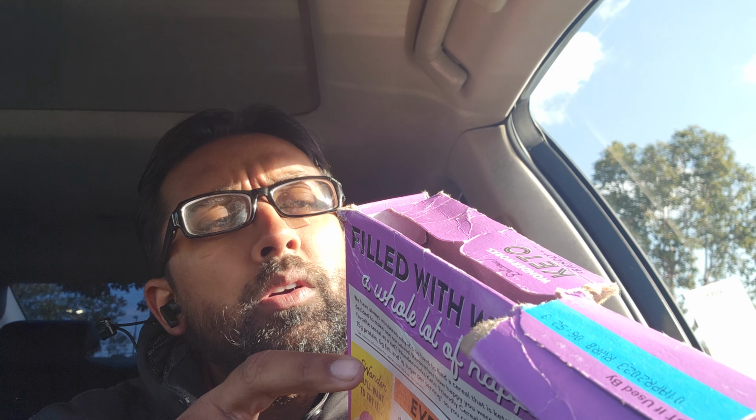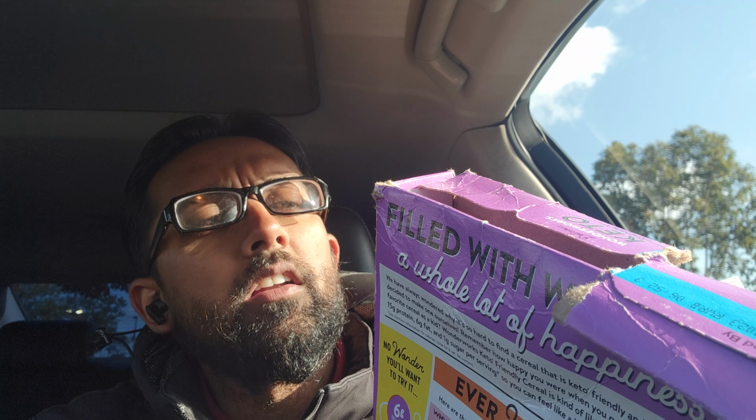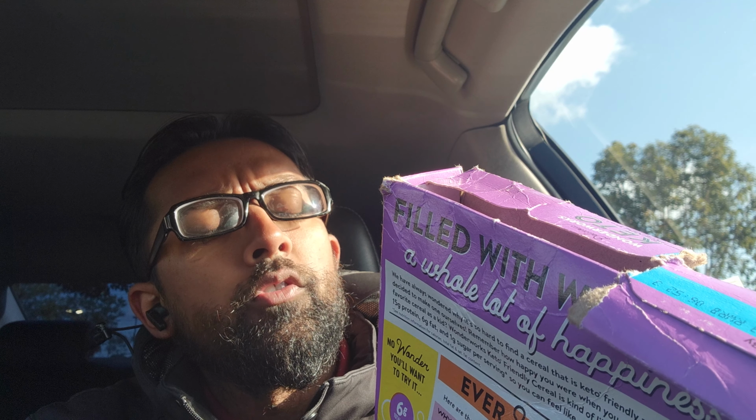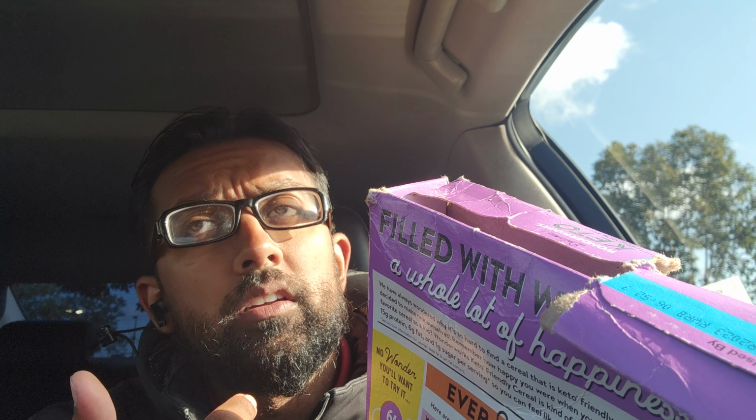So, the macros on this are insane. I had to double take. 150 calories per serving, so one cup is 40 grams. I put 120 grams in here, so three servings. It's gonna be 18 grams of fat, 450 calories, 48 grams of carbs. I want more carbs because I'm bulking. You want less fats on your workout days, but healthier fats is okay.